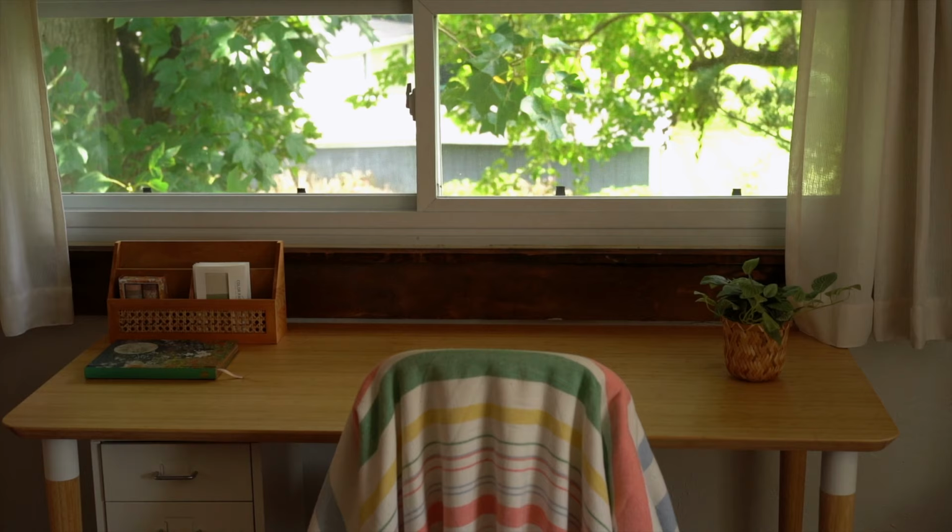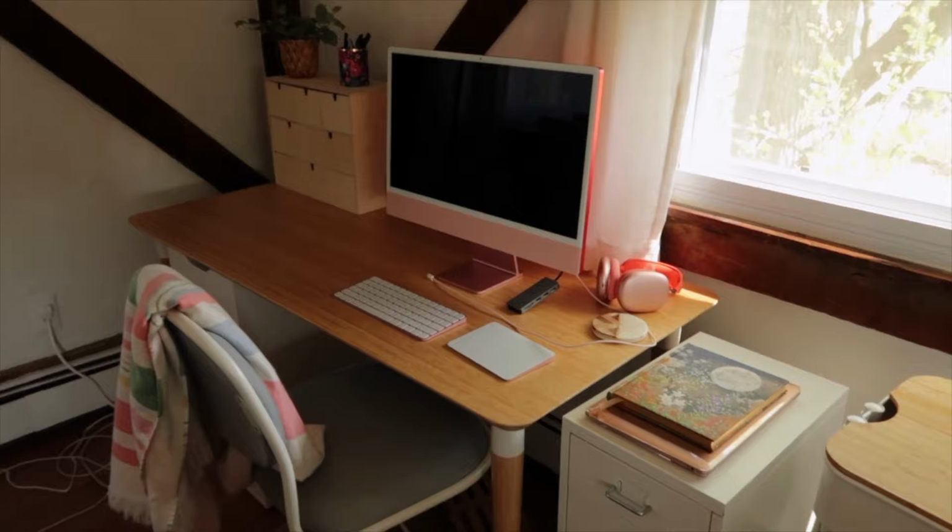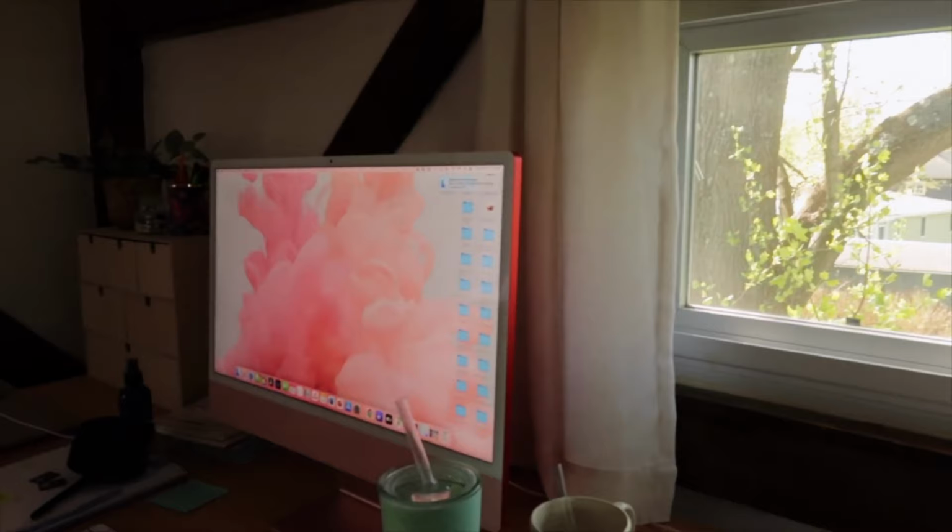So today I'm in the process of setting up a desk for my at-home art studio space, and I wanted to take you along with me. When I first moved here, I didn't have a separate art desk. I just had my computer desk with my desktop, and then I had no room for painting or any kind of creative projects. So I just moved some furniture around, and I'm now using this as my art desk.